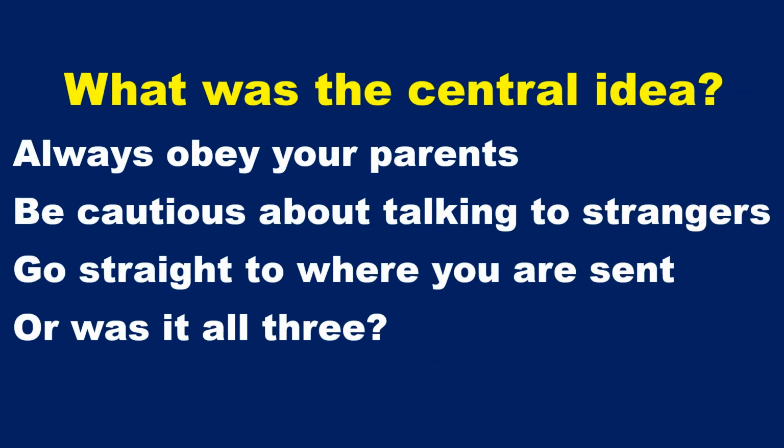Now let's think about what the central or main idea of this story was. Do you think it was always obey your parents? Be cautious about talking to strangers? Go straight to where you are sent? Or could it have been, or was it, all three? I think it was all three. But what do you think?